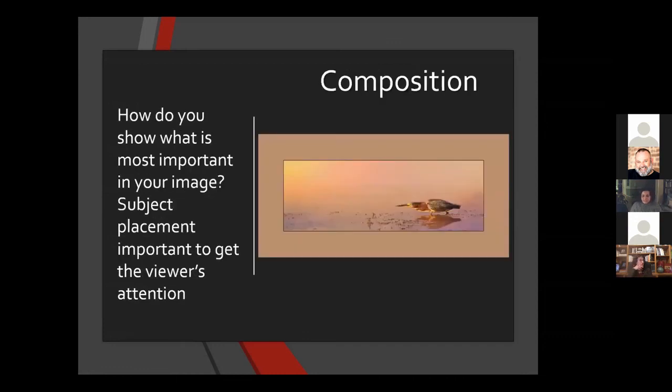Next, Ellen, that's you. Yeah, so composition is really how you place or arrange your visual elements within the end result, within your work of art. It's the way you balance everything. We hear a lot about the rule of thirds, and this is a great example of it, I think. But placement is just one part of composition.